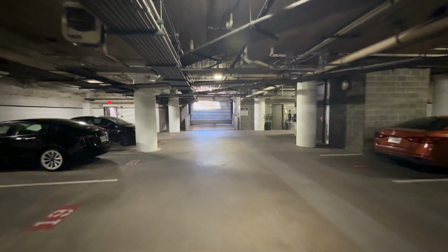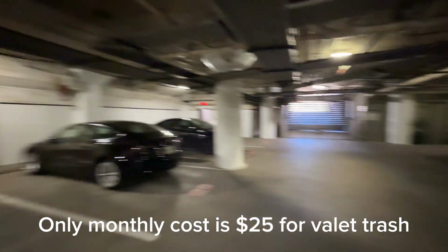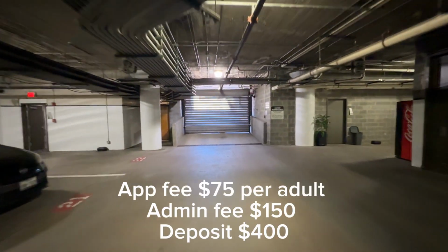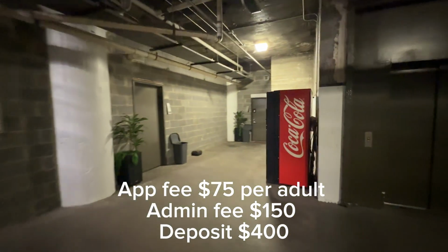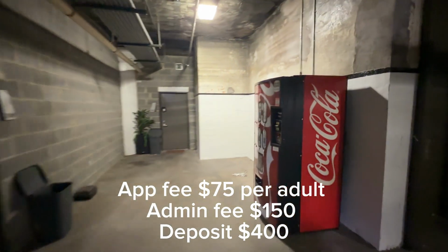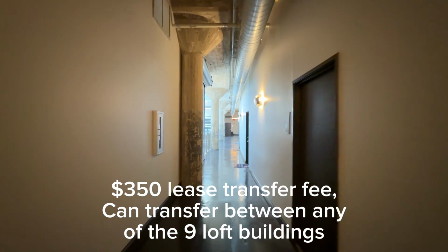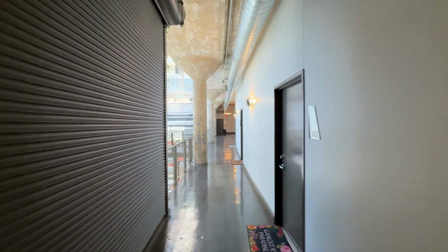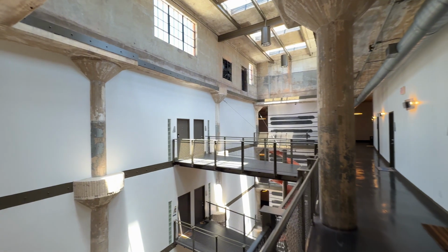Apartment buildings like to charge crazy fees, but not this management company. The only fee on top of rent is a $25 valet trash fee. The total moving cost, including application fees and deposits, is $625. And they actually allow residents to transfer units. So if you've been living here and a cooler unit becomes available, you could pay a flat fee of $350 and transfer units. There's 4 floors and a basement.